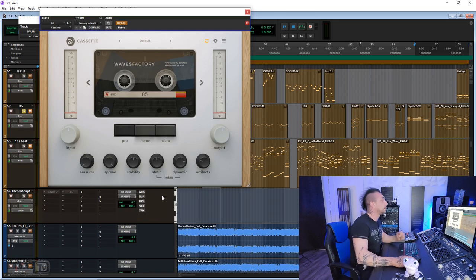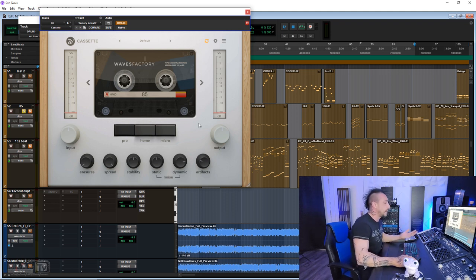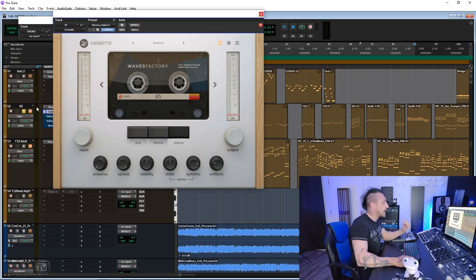Next one, Cassette by Waves Factory. We've seen this in the Oddest and Strangest plugin list, only $59. I don't know if this video will be posted before or after the Oddest and Strangest plugin list, but I absolutely love this plugin. It's a lo-fi plugin and it emulates tape, the old tape cassettes. You have three modes, from Pro, which is the more hi-fi, to the more lo-fi, the Micro. And you have all these different knobs here to introduce artifacts and sounds like that. It's really interesting to color anything, from audio tracks to effects.